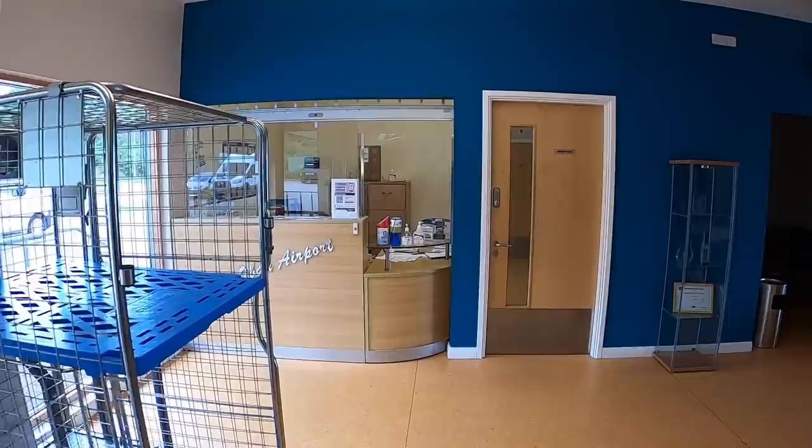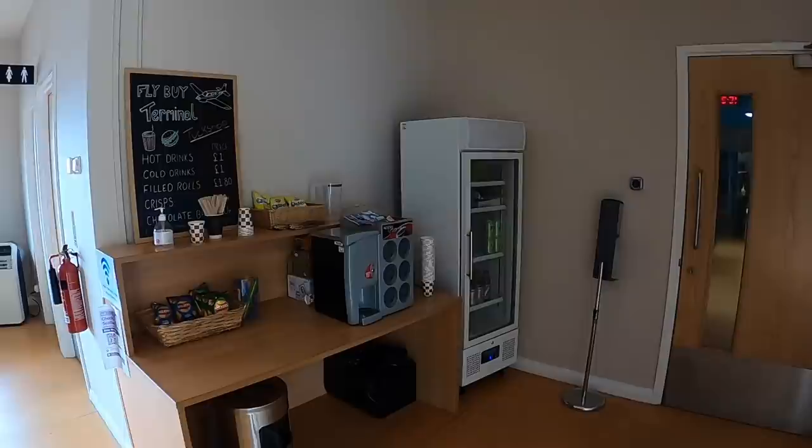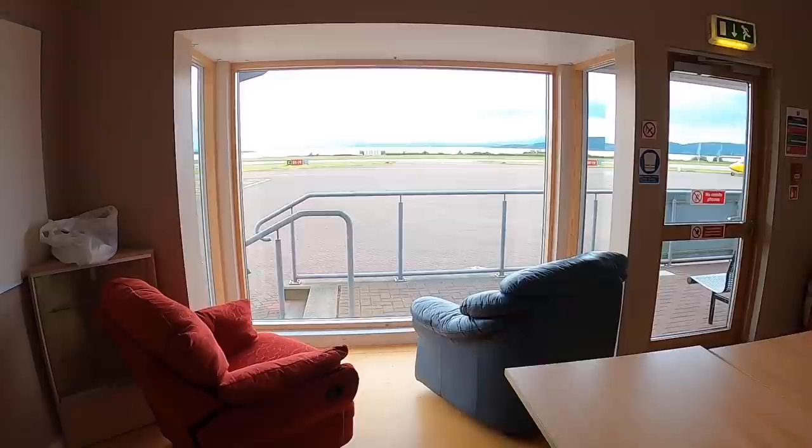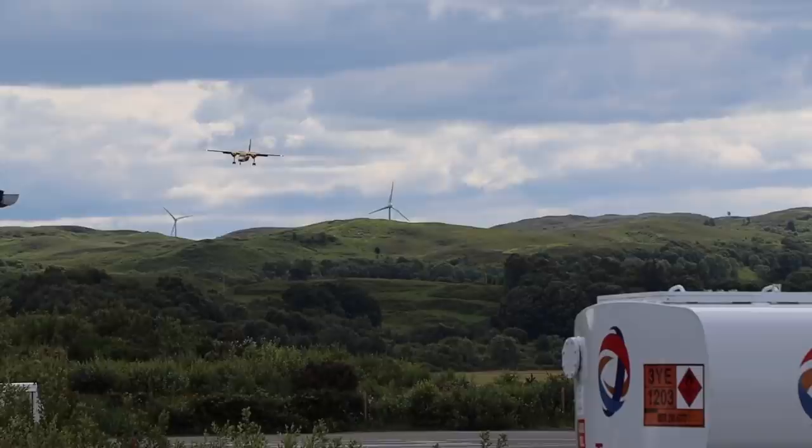When I did eventually get into the terminal building, I was pleasantly surprised. It's got everything you'd expect from a bustling international airport. They've got a check-in desk, restaurant facilities with a fridge full of chocolate, which I approve of by the way, and plenty of places to spend your money, including airport merchandise and a proper first-class lounge with apron views. Better still, they've got no problem with you just wandering airside, an absolute dream for an enthusiast like me.